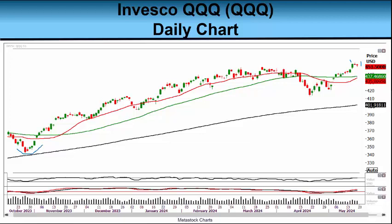Now, if we look left on the chart, we know that, like the SPY, the Invesco QQQ made a low in October at $342. We do note that, unlike the SPY, which fell below its 200-day moving average in this downturn, the QQQ, the tech stocks, managed to stay above this important line, this black line, the 200-day moving average. Anyway, the Qs made a low in October of 2023 at $342, then bounced up as interest rates started to fall, and marched in a very strong uptrend, much like the SPY.